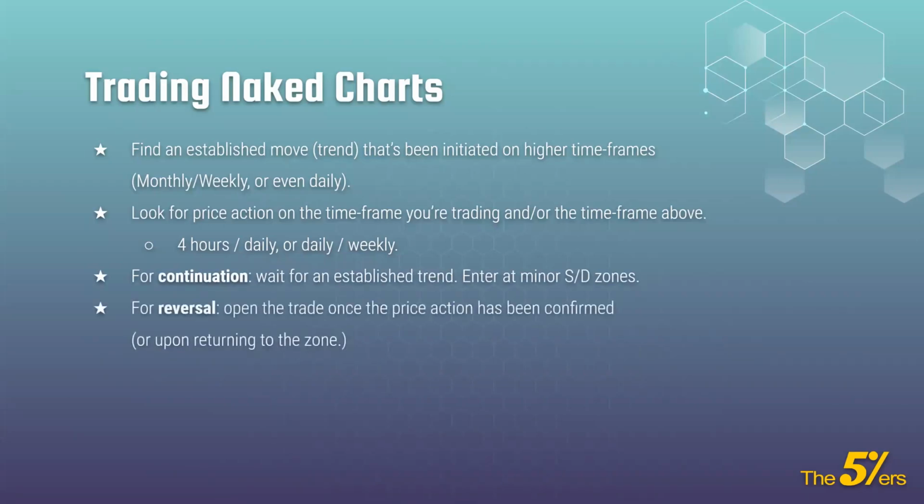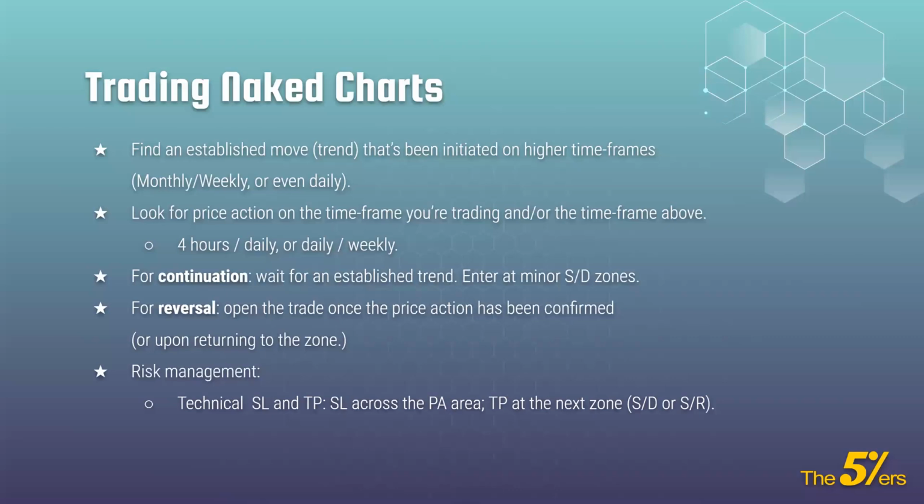For reversal, open the trade once the price action has been confirmed. Usually the price is moving to the area of supply or demand, forming price action, and then reversing, turning around. And of course, you have to take into account risk management. So always set a technical stop loss. Don't set a stop loss too close because you're afraid of taking the risk, or too far because you don't want it to be hit. Set it where you think the chart will tell you that this is the place where the price is not going your way.